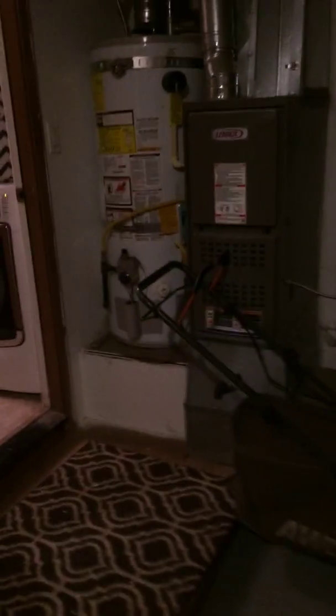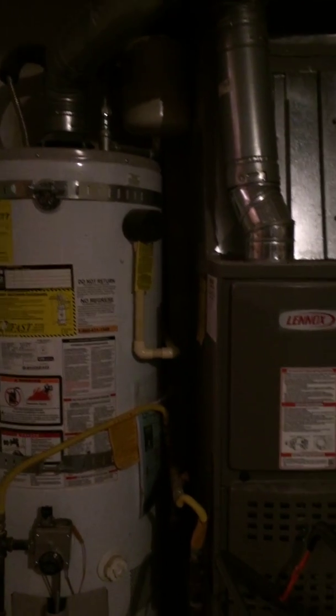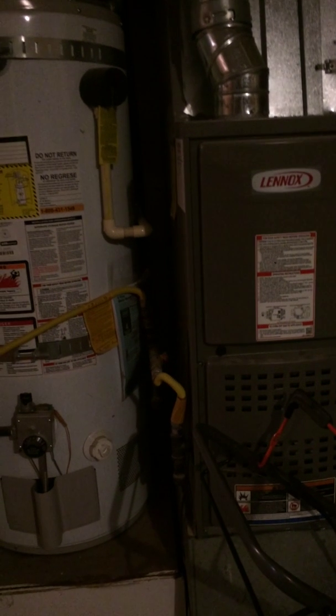So there's your water heater and your furnace. They look original, but in very good shape. They look to be gas as well. So again, like we have been seeing, these seem to appear to be gas. This looks like a gas shutoff to me.